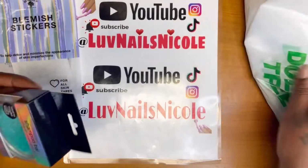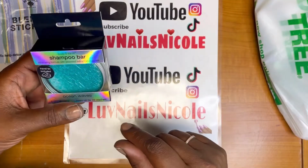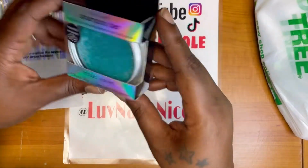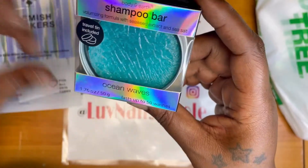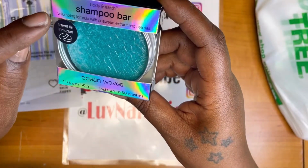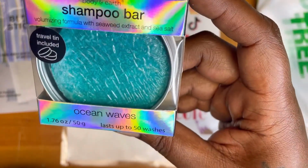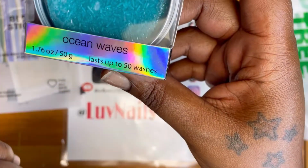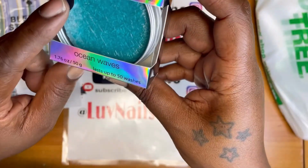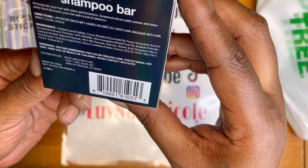Something else that I was excited to find that I saw on someone I'm following on TikTok. She had also found these Body and Earth shampoo bars, and she really likes them. It says volumizing formula with seaweed extract and sea salt in ocean wave scent. It lasts up to 50 washes, and it comes in this little travel tin, which is great. So you could take it with you if you want to.